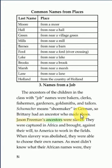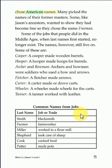Jason Freeman's ancestors were slaves. They were captured in Africa and brought, against their will, to America to work in the fields. When slavery was abolished, they were able to choose their own names. As most didn't know what their African names were, they chose American names. Many picked the names of their former masters. Some, like Jason's ancestors, wanted to show they had become free, so they chose the name Freeman.